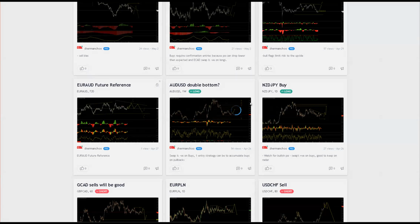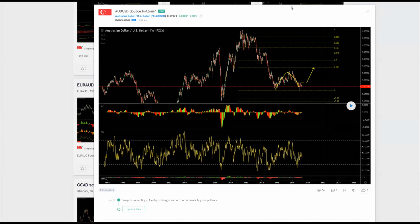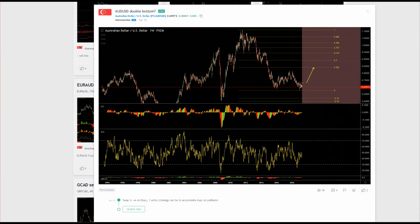Aussie dollar. It looks like a double bottom. But because this is a weekly chart, there's no rush. This one could always come like this. Every candle represents one week, so it will take many weeks before it actually gets up there, closer to around the end of 2019. So Aussie dollar should be looking good, all right, for our friends down under.